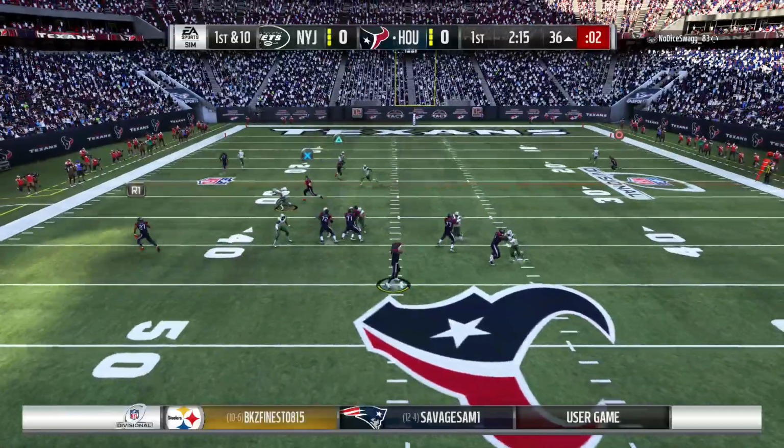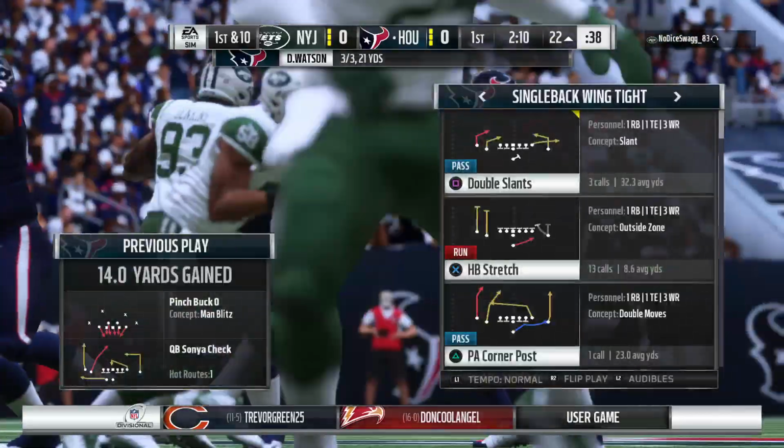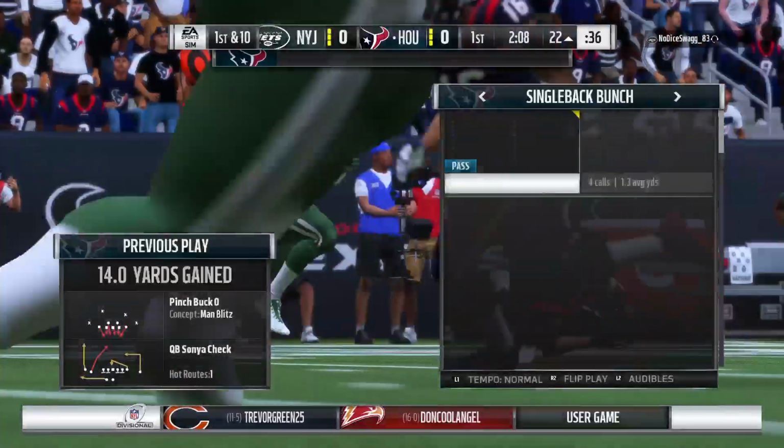Now a first down throw, Watson. And oh, look at that, a diving catch. They get 14 on that one. Good for a Houston first down.